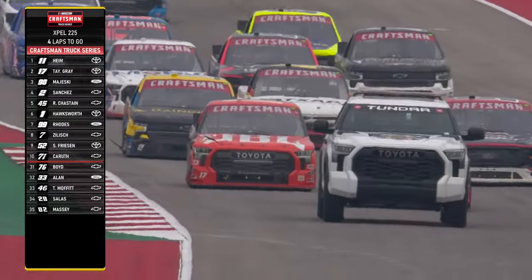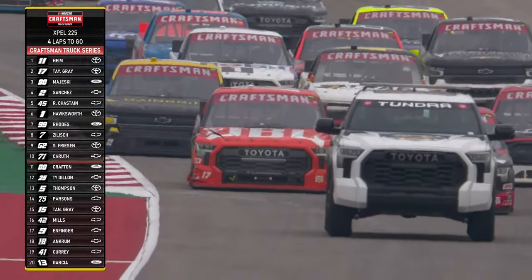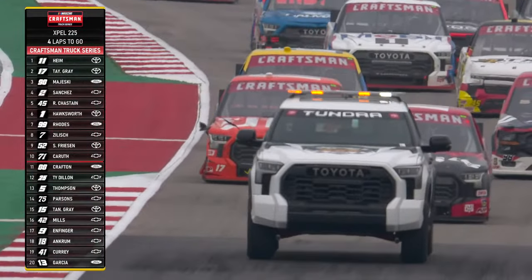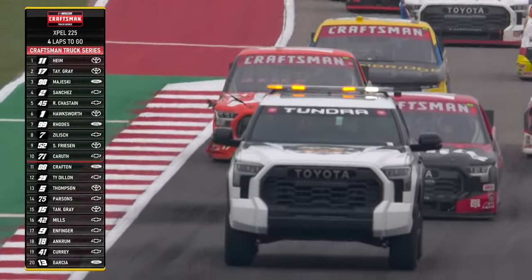Let's listen to Taylor Gray's radio. Soft here. We're down to 20 pounds of fuel pressure. We're not going to make it. This thing goes another lap or two here.